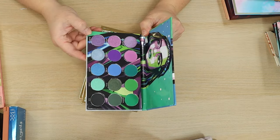This is the Futurism 6 Lunar Lavender. And I look at this, it's stunning. It's a stunning little palette. It's beautifully colorful, but it's also understated. These two shimmers are so beautiful, but also these purples. They work so beautifully on the eye. It is such a stunning color story.